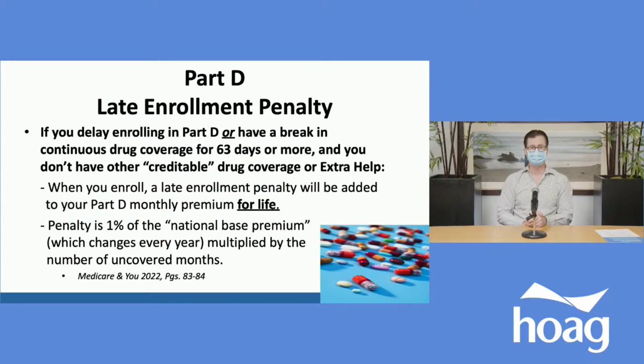There is a Part D late enrollment penalty. If you delay enrolling into Part D or have a break in continuous drug coverage for 63 days or more and don't have what they call creditable coverage or extra help, when you enroll in a Part D drug plan, a penalty will be added to your Part D premium for life. It's not a huge penalty, it's more of a nuisance, but it can accrue.